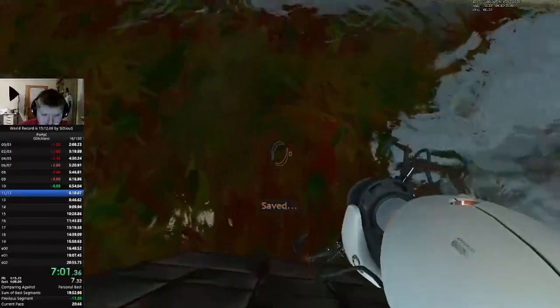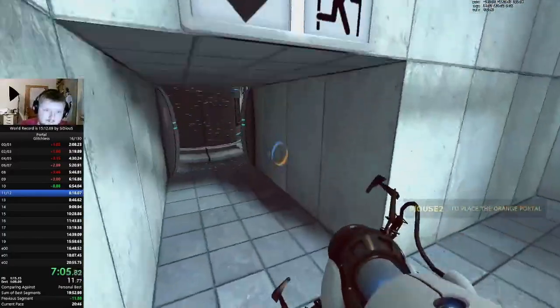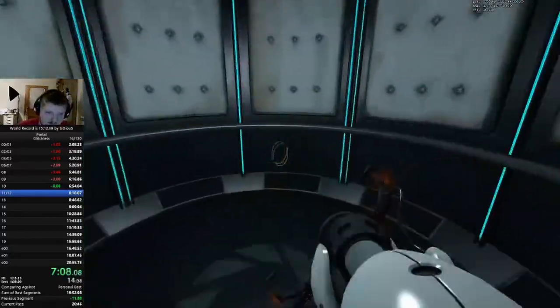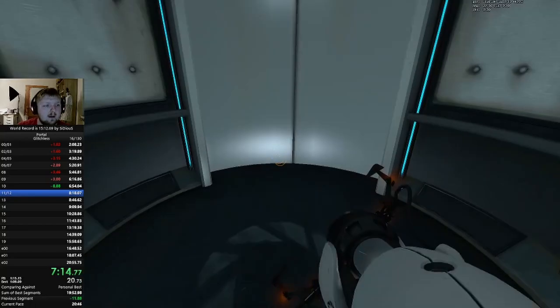The device has been modified so that it can now manufacture two linked portals at once. As part of an optional test protocol, we are pleased to present an amusing fact. Amusing. The device is now more valuable than the organs and amusing fact.